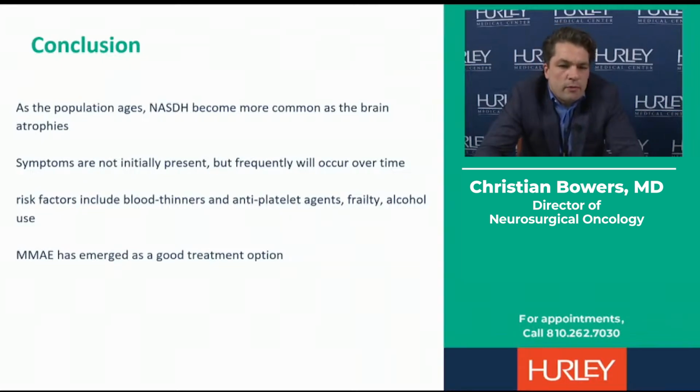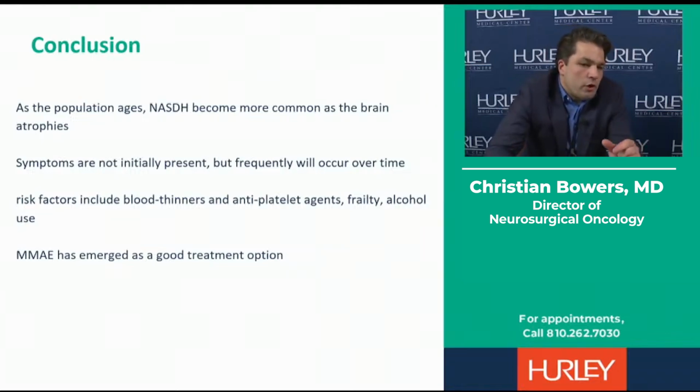relatively speaking. So in conclusion, as a population ages, these non-acute subdural hematomas are going to become more and more prevalent. They're going to be the #1 neurosurgical disease that's managed. And symptoms usually, almost always, are not initially present, but they will frequently occur over time. What is also really common is to see patients with acute subdural hematomas, older people. They come in and it's just small, and so we don't need to do surgery for it. We watch them for a day or 2 maybe, and they go home.